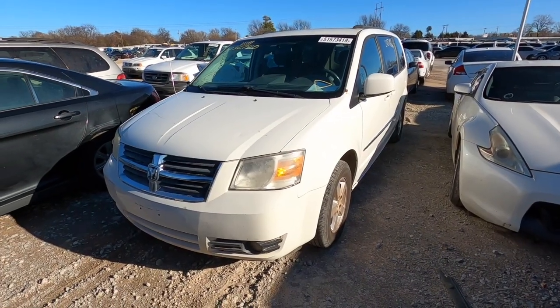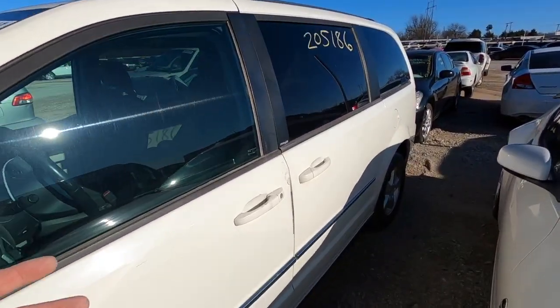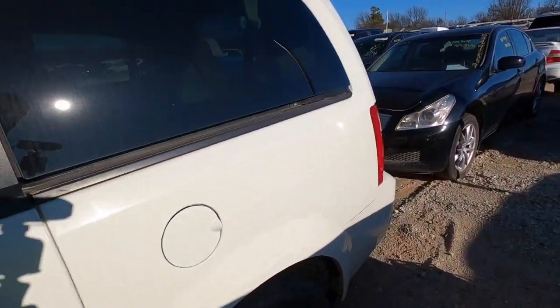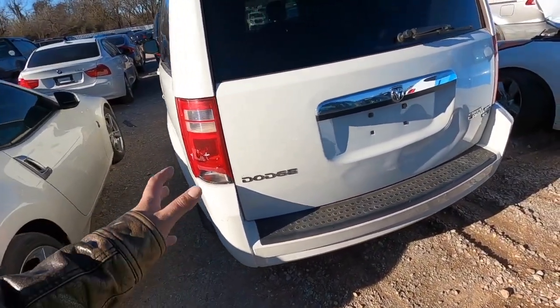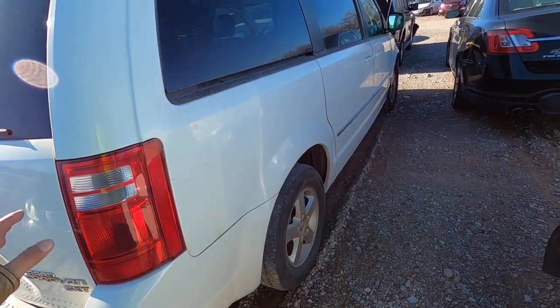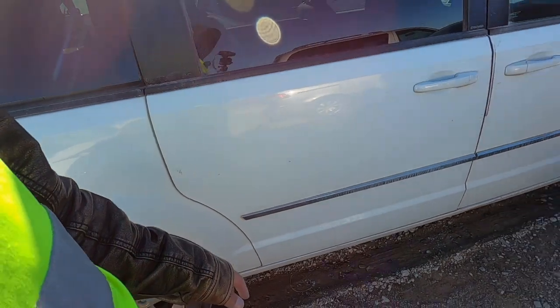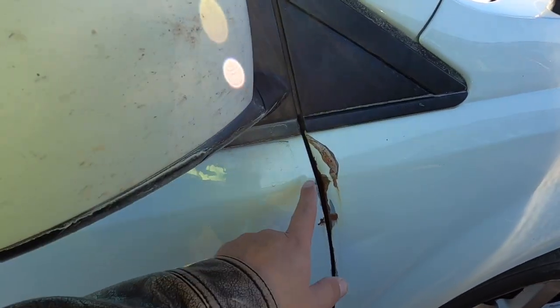Next on my list is a 2010 Dodge Caravan. Yeah, I know, not overly impressive, right? 205,000 miles on the odometer too. I don't believe this one is wrecked. I think this is like a CDS dealer services car. Grand Caravan, forgive me, it's a Grand Caravan. Mismatched tires. That tire is completely shot and worn out. I didn't see this in the pictures either.